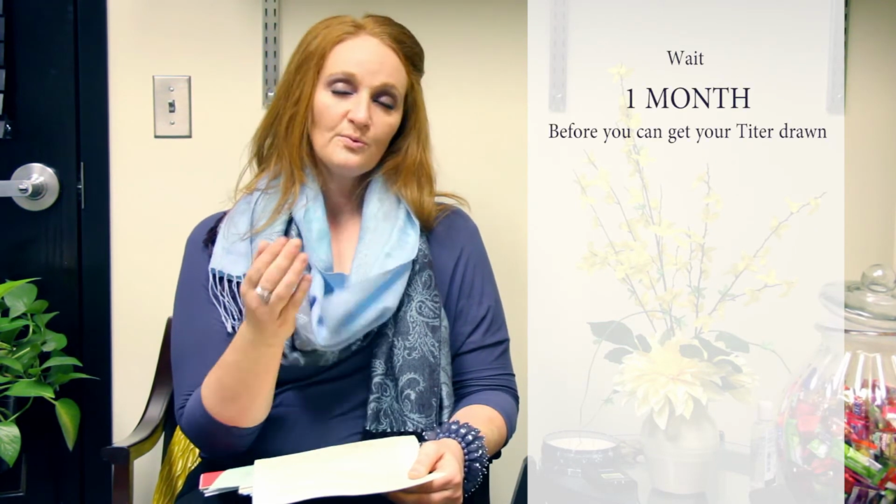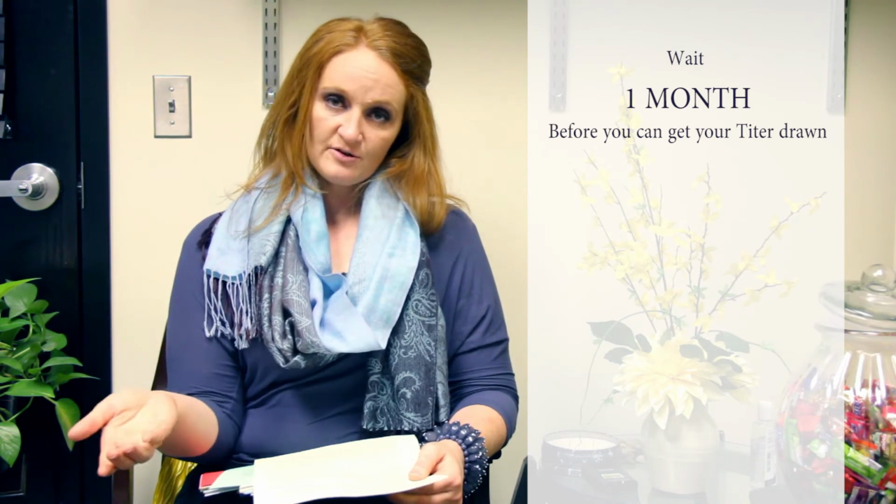After any booster shot, you do have to wait at least 1 month before you can get your titer drawn. So you have your first 3 shots. Let's say you go get your 4th shot. You wait a month. You have your titer drawn.